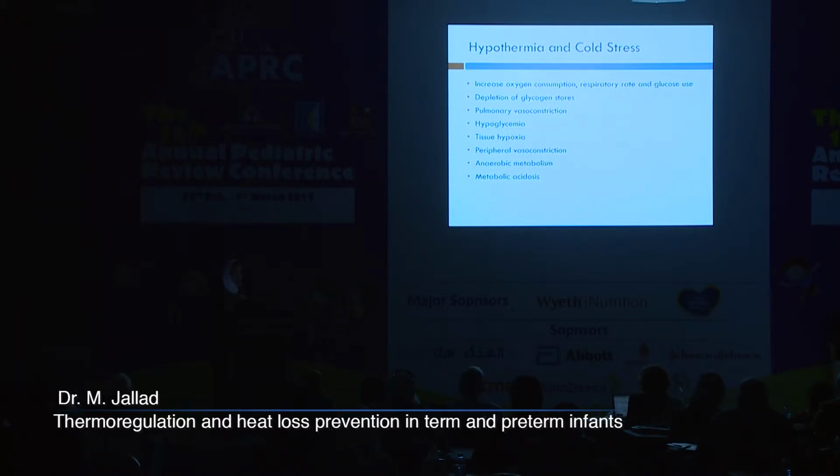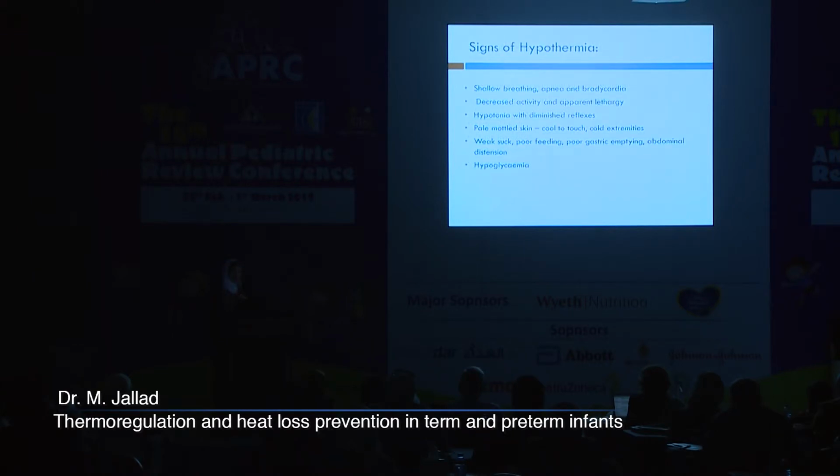What can we see on these babies, what are the signs? I'm sure you've been called several times to look after a baby in the NICU or in the nursery who's suffering from shallow breathing or decreased activity or hypotonia, hypoglycemia or other problems. Most of the time it's not sepsis that is the main cause of these problems, but most of the time it's due to hypothermia.